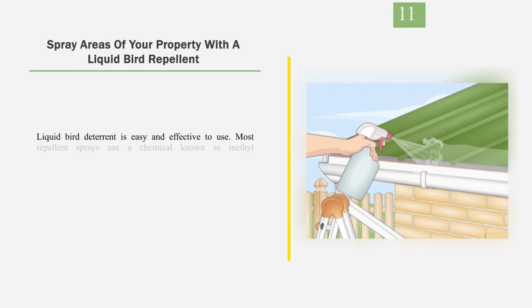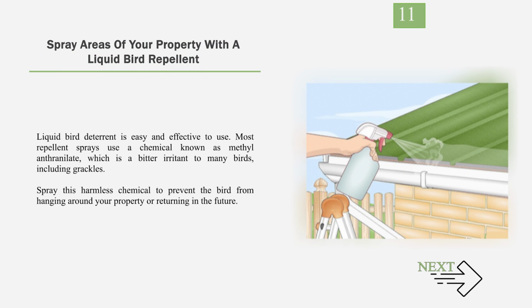Number 11. Spray areas of your property with a liquid bird repellent. Liquid bird deterrent is easy and effective to use. Most repellent sprays use a chemical known as methyl anthranilate, which is a bitter irritant to many birds, including grackles. Spray this harmless chemical to prevent the bird from hanging around your property or returning in the future.